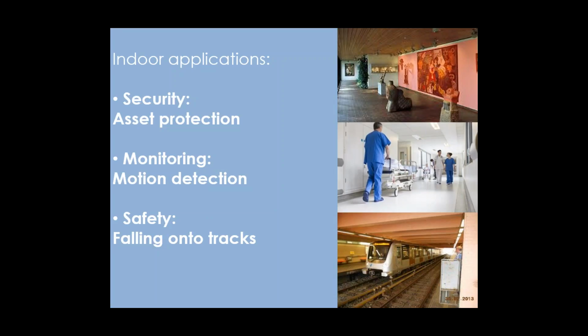So security, asset protection. So as you see in the top picture there, museums. Museums have assets on the wall and they don't want people touching them and they don't want people getting too close. But they need to not restrict the view of somebody that wants to look at it. So rather than a physical barrier, we create this sensing solution.